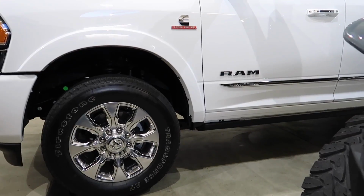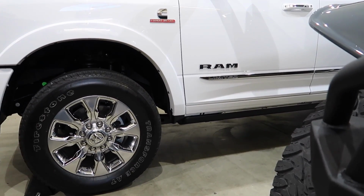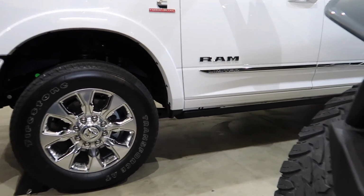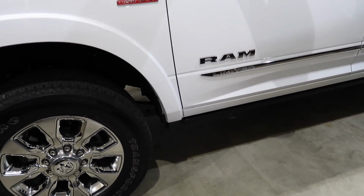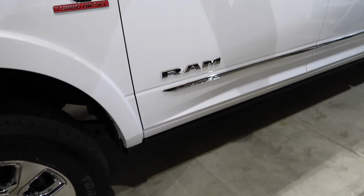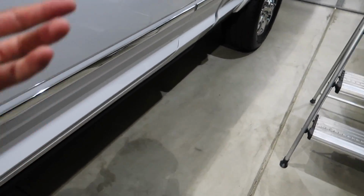To me, staring at pinch welds when I'd rather be looking at the step, hiding it, or, I don't know. I think Ram could have done a little better job of hiding that pinch weld. Now, when you're standing up like this, it looks great. You can't even see it. But when you're walking up to it, you can see the pinch weld, which, I don't know. Not a fan of that at all. But like I said, guys, the stuff I can live with, it is what it is.